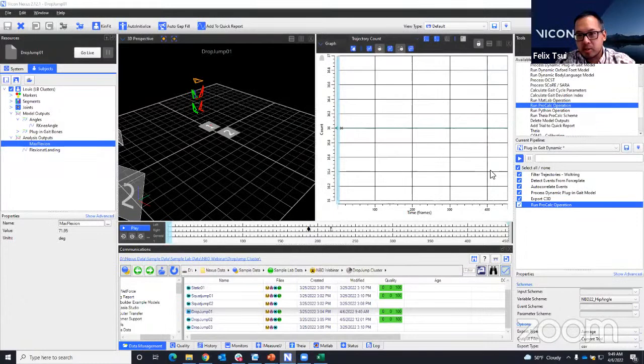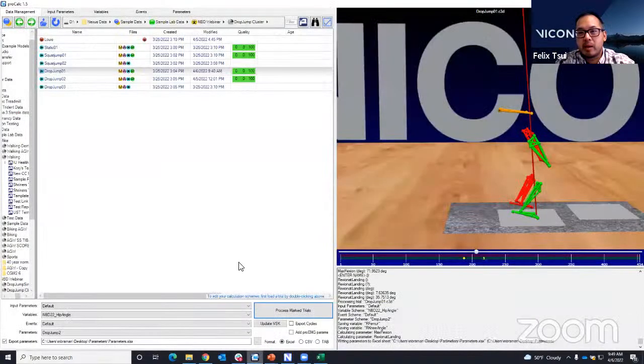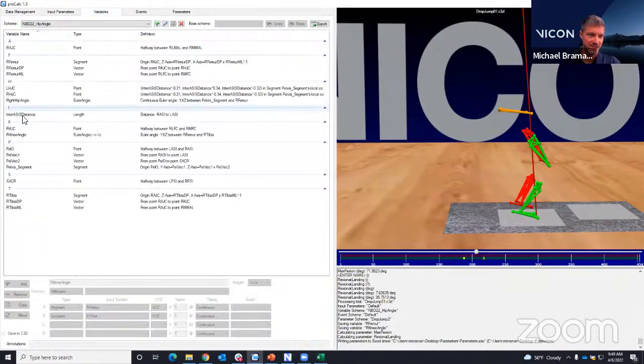All right, we've got a question about a specific operation within ProCalc. It says, if I've set up something for one side, do I have to repeat everything for the other side if it's pretty much the same? That's a great question. I actually didn't show you guys this. There's a mirror function within ProCalc that also makes it really simple.